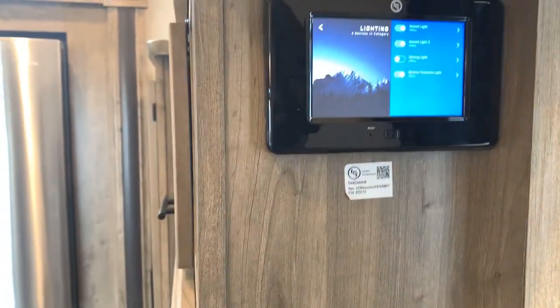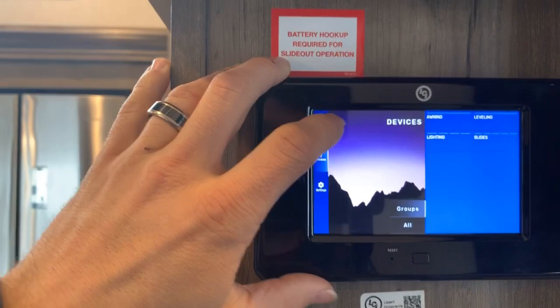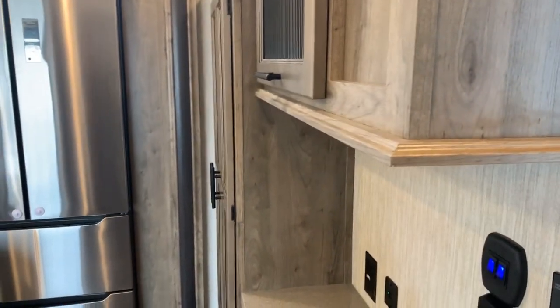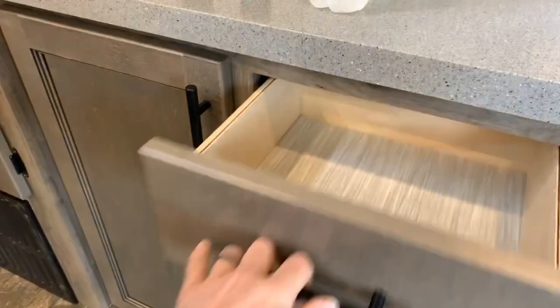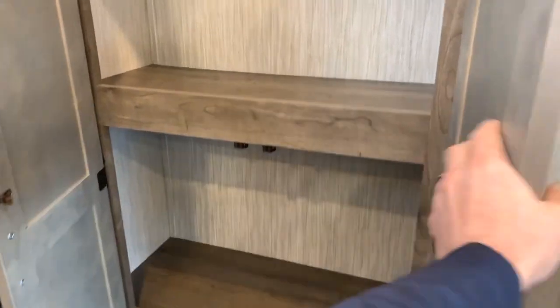And then, of course, above is your touch panel, and on it you've got controls for some lighting. You've got controls for some slides. You can see here the leveling, the awning. So most of your controls are going to be in this area, with the exception of lights. Of course, lights are going to be the light switches throughout the unit, but a lot of controls there. Otherwise, you just got a lot of storage. Cabinet doors. You've got drawers. You've got basically a pantry here to the right of the refrigerator. So lots of storage here. A good job by Sabre.